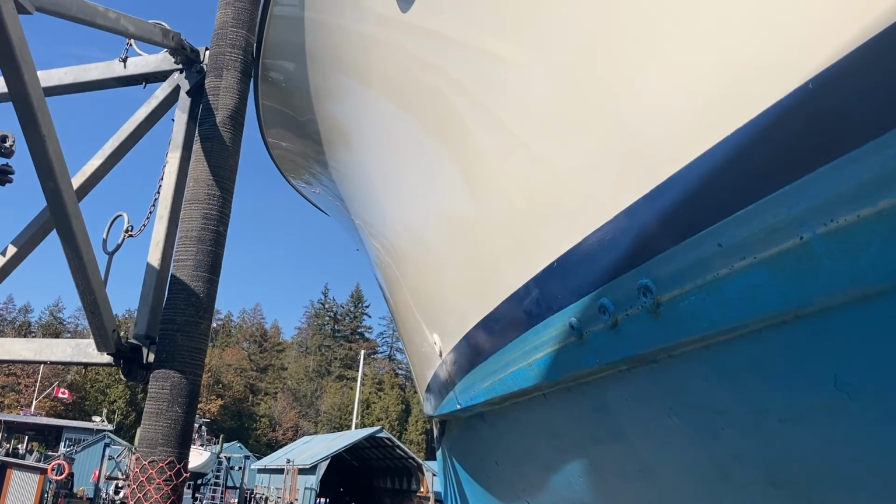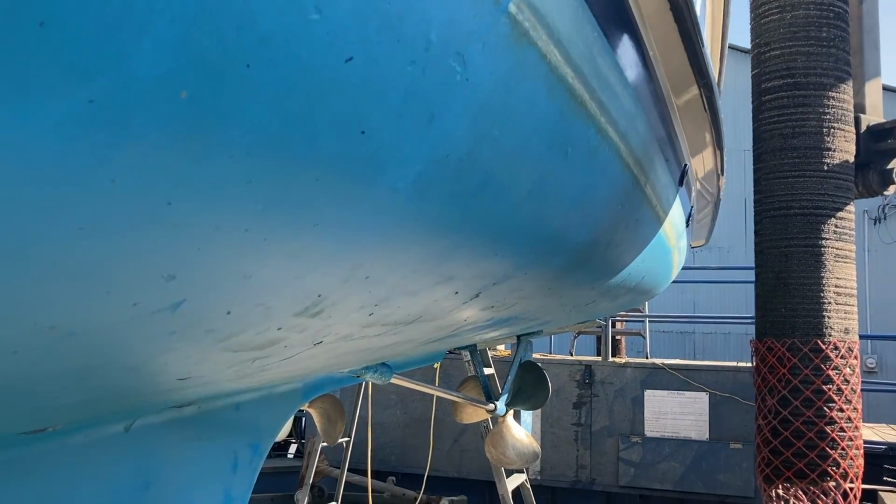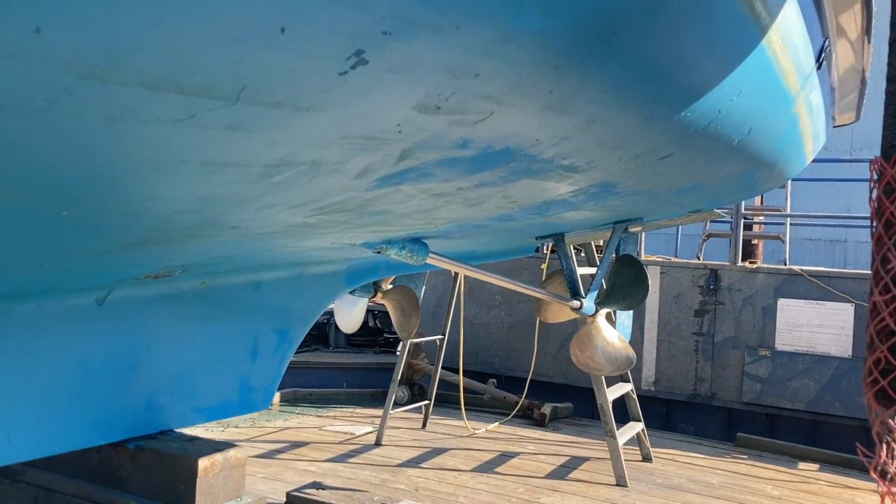Tollycraft gel coat is really good stuff. It's really robust. This boat has the Taco stainless steel and vinyl rub strip that's been replacing the original square aluminum one, so it looks really nice.